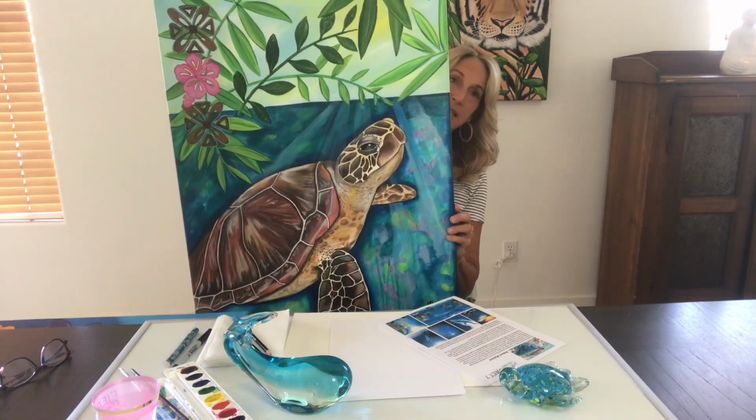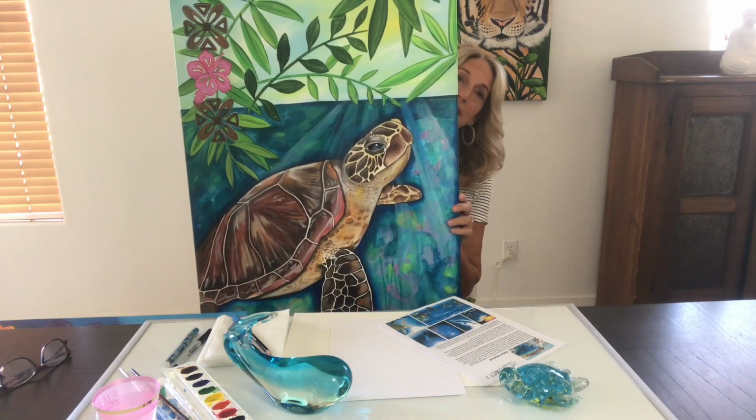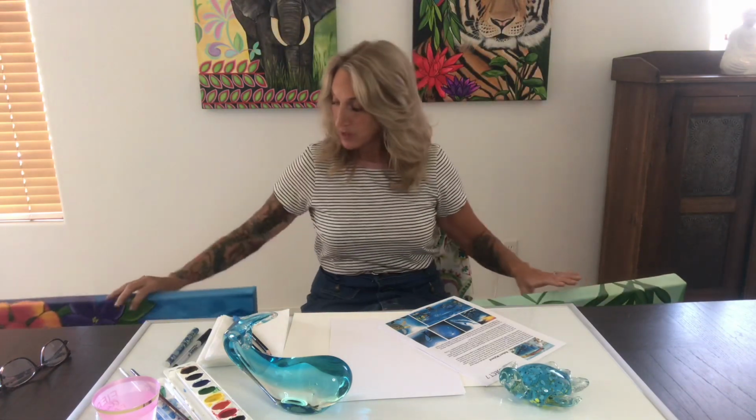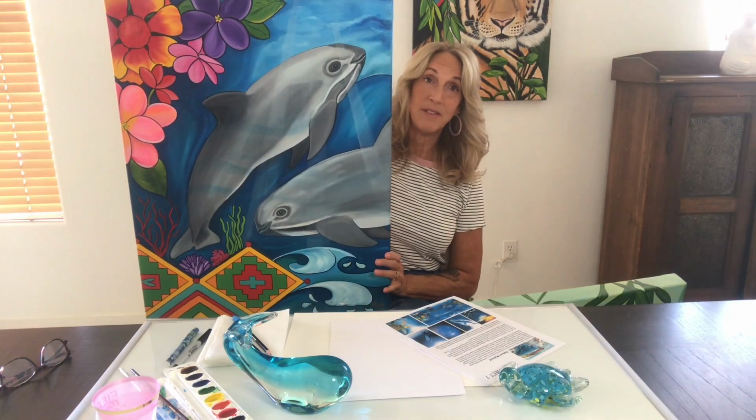All of these that I did have a tear coming from the eye of the animal because they are on the critically endangered list, as well as this vaquita here, of which there are only about 20 left in the whole world. So as you can see, this type of art is very meaningful to me, and I'm going to enjoy showing you some ideas on how to get started.